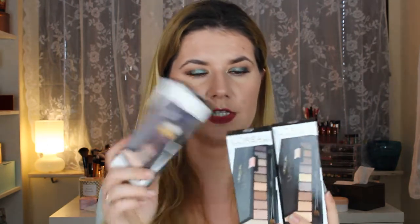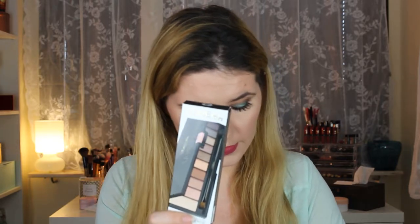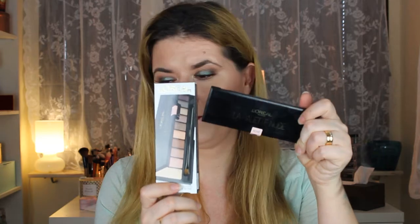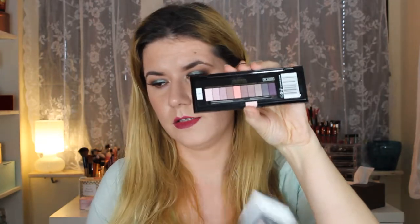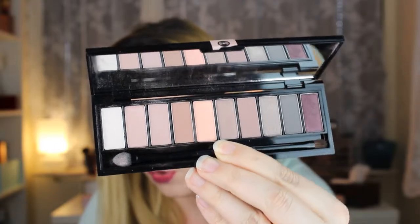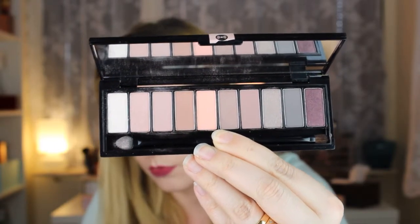Now he bought me first this rose one, this one, and I've been loving it. This is how the palette looks like. It's a small travel palette. These are the colors, and oh my god, they are so beautiful. They are so beautiful and very pigmented. I do really like them.